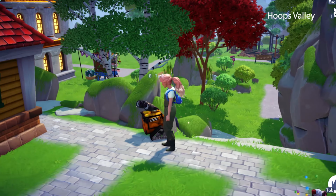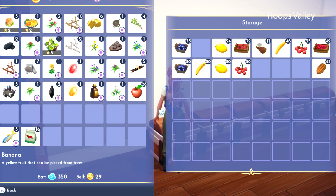Oh, and there's Minnie in her house. Okay, Wally wants us to feed the squirrel. It doesn't like fish. It's all I have, little squirrel. Okay, I'm gonna have to go back to my house and let's give it an apple. I think it'll like that.